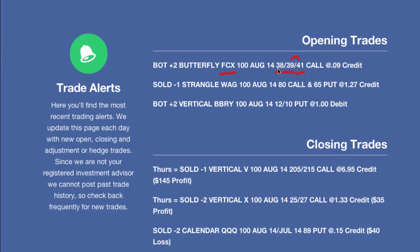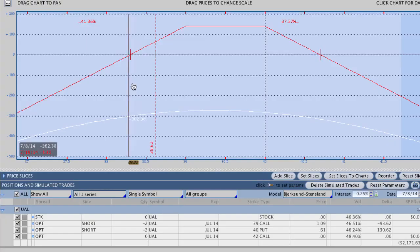So again, bought the 38s, sold 2 of the 39s, or twice as many, and then skipped over the 40 and bought those 41 calls. By skipping over that 40 strike, we're buying a cheaper option out at the 41 strike, which allows us to take in a credit on this trade. So we took in a nice 9-cent credit, which moves our break-even point out to around 40 or so for FCX.